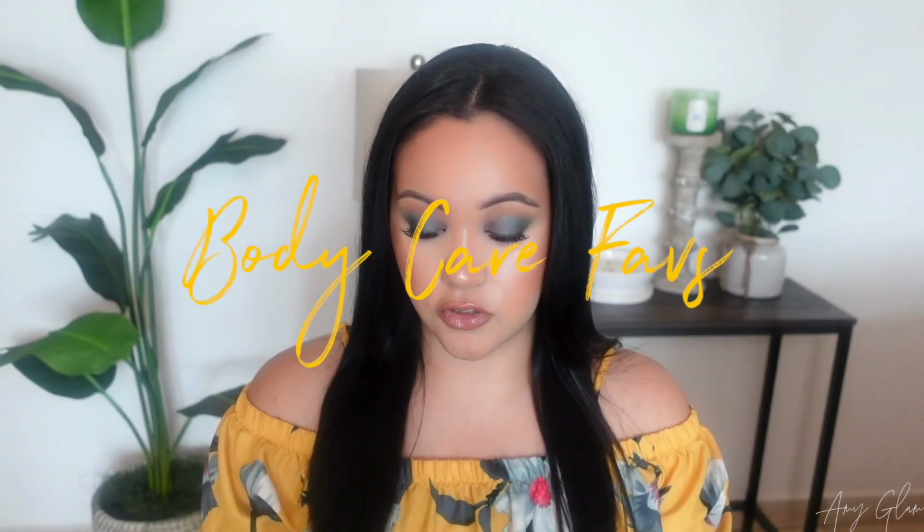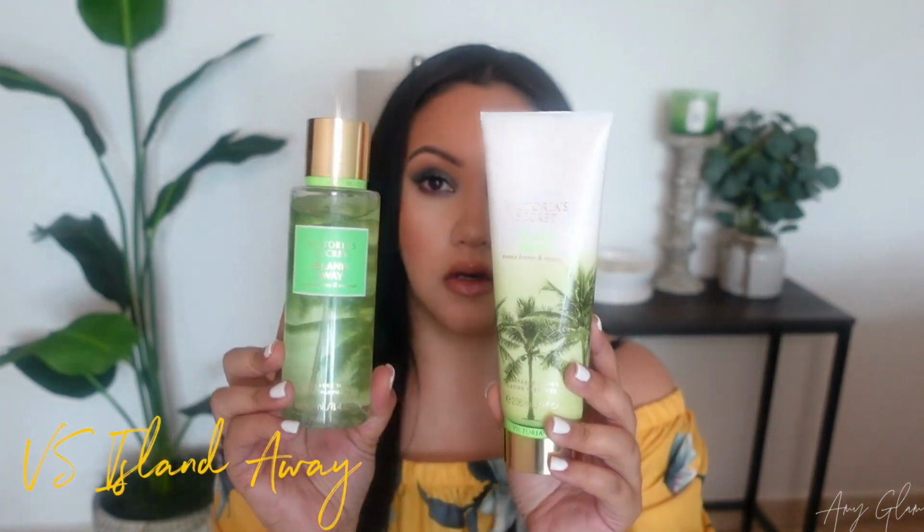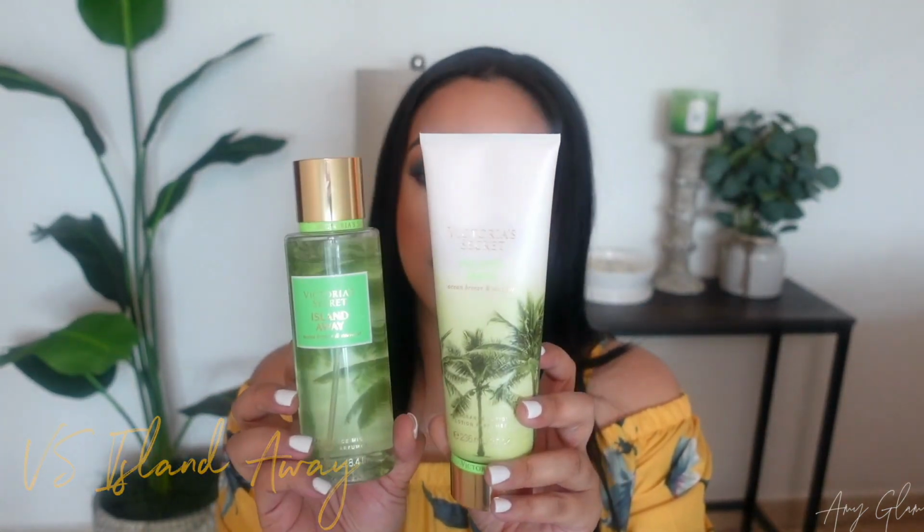Really nice scent. All right, now for body care, I have been using Victoria's Secret Island Away a whole lot, and I've been mixing it with those fragrances that are very beachy, very salty type of fragrances. This has cracked coconut, beach driftwood, and it just smells so good. This is like a coconut, but it's a salty coconut, and I love it.